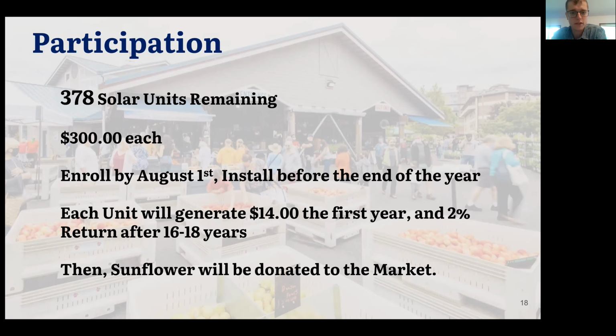for the first year, they'll just be generating energy. But at the end of that first year, we'll send them a payment. Our estimate is $14 in the first year. And we'll keep doing that every year until we pay you back with a 2% return. And that we estimate to take 16 to 18 years based on how energy prices change.